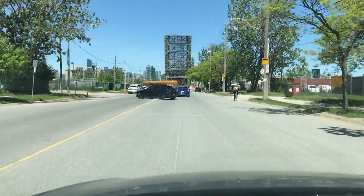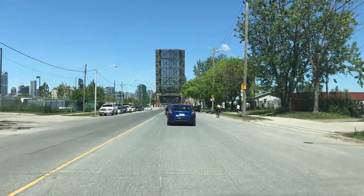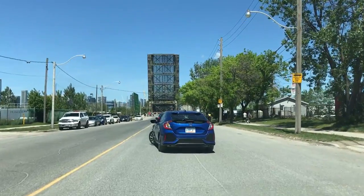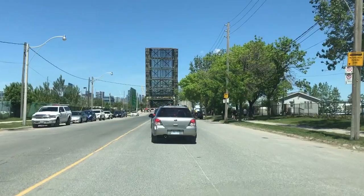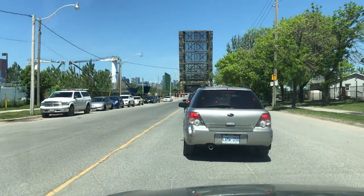Okay, awesome, check this out. The bridge is up. So cool. The bridge is up. People are going around. Here it comes.